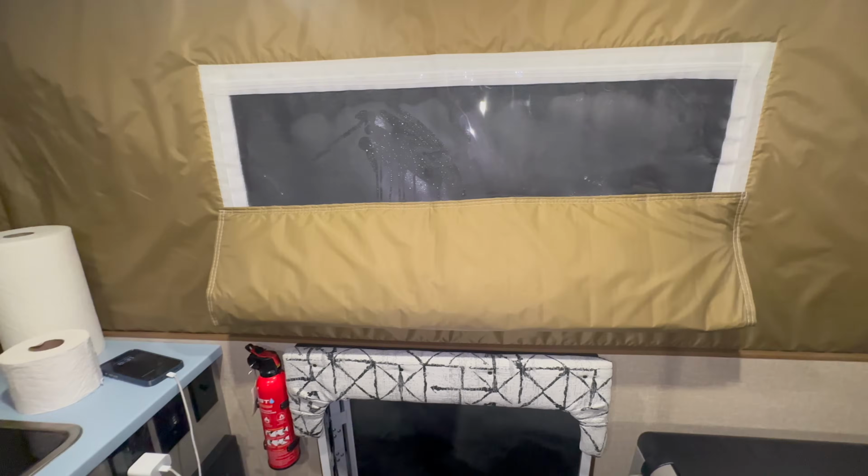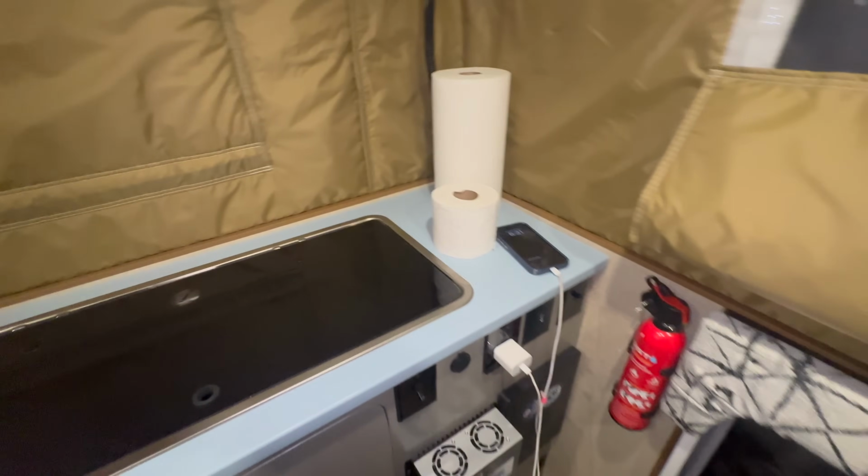This insulation has been perfect. We're super warm in here. This heater's been barely on since we got here. Anyway, please continue to follow along. We have lots more to show.